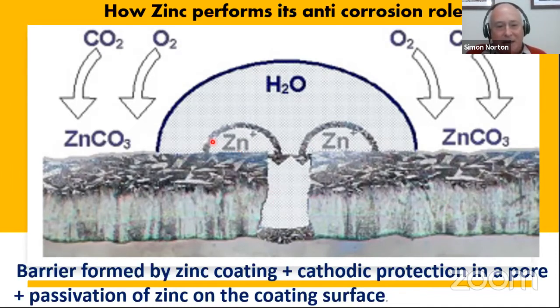Firstly, we've got the barrier. Secondly, here is a drop of water. You've now got a galvanic cell. You've got iron, which is part of the steel, and you've got zinc. And because you've now got water, you've got an electrolyte. There probably are other materials dissolved in the surface, chlorides or small amounts of dissolved materials. So you've got electrical conductivity inside this drop, and you've got all the ingredients for a galvanic cell, and the galvanic protection is provided by the zinc. The third part of it is the passivation of zinc. What happens is that the carbon dioxide in the atmosphere, the oxygen in the atmosphere participate in an electrochemical reaction, because at the end of it all, the protection of zinc is an electrochemical reaction, and I'll show you now.